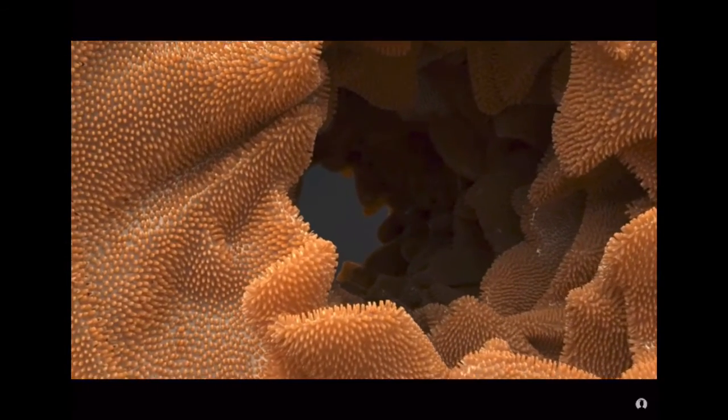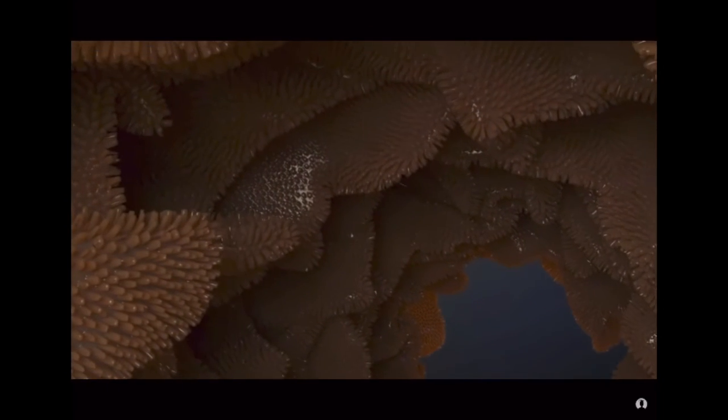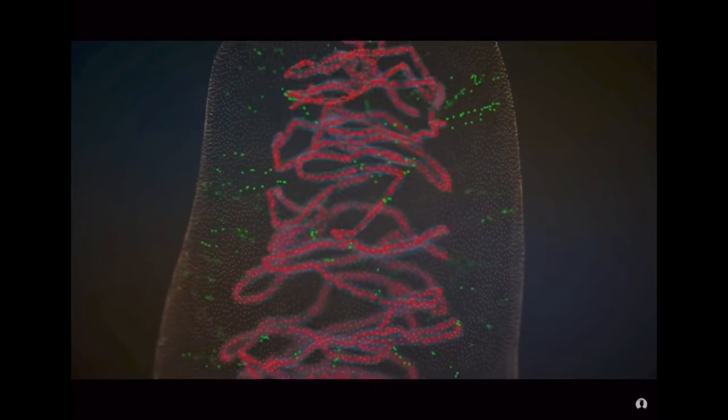The inner wall of the small intestine has many folds to increase the surface area available for nutrient absorption. The surface of these folds is covered by tiny finger-like projections called villi, and the nutrient absorption is happening at the villi, which have access to blood vessels within them. And these villi increase the surface area available for nutrient absorption tremendously.